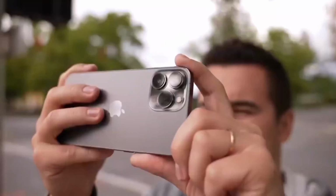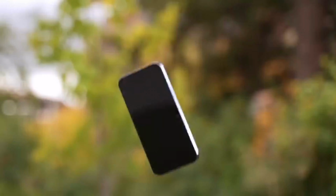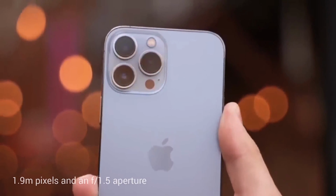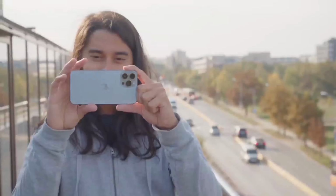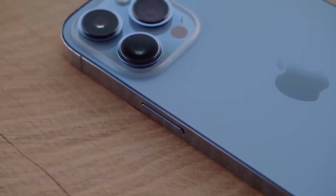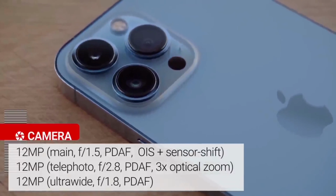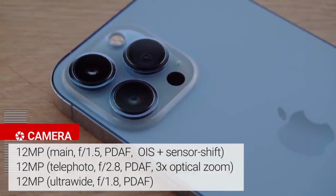The iPhone 13 Pro Max boasts a more powerful camera setup than the standard iPhone 13 model. Compared to the iPhone 12 Pro Max's f/1.5 wide-angle camera, the new iPhone has 1.9 MP and an f/1.5 aperture. This allows for a 49% increase in light. With an f/1.8 aperture, the ultra-wide camera can take brighter photos while maintaining its wide field of vision. The iPhone 13 Pro Max's telephoto lens has a 3x optical zoom, which makes zooming in on the iPhone 13 Pro Max easier. In addition to the hardware advancements, there are numerous camera enhancements.